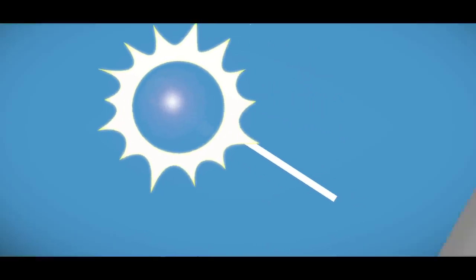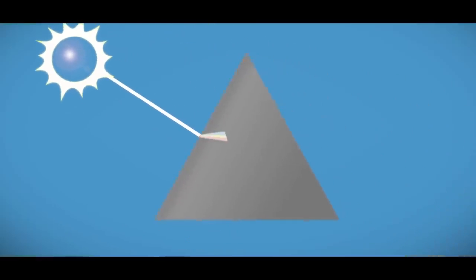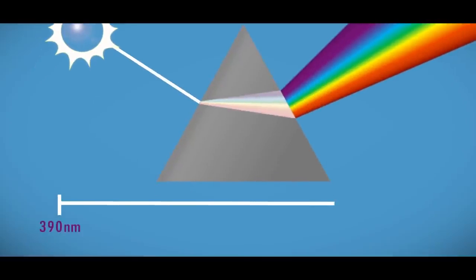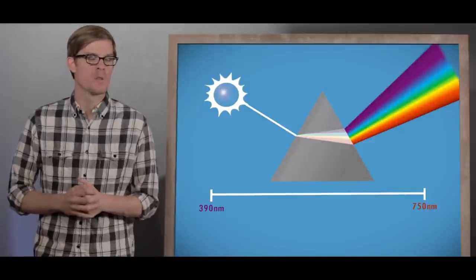A rainbow exists because of light, water, and a little bit of physics. Let's start with sunlight. It looks white. Now, to some that seems like the absence of color, but thanks to Isaac Newton, we know that white light is really the sum of all visible wavelengths, from short to long, and all the colors in between.